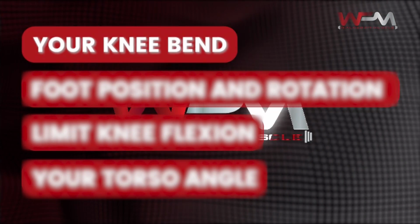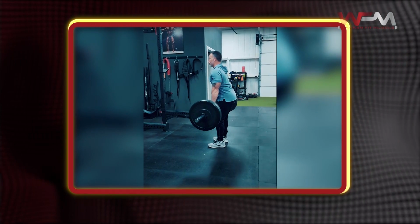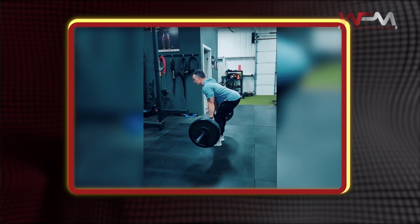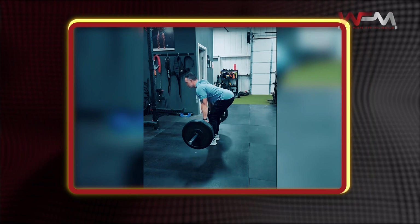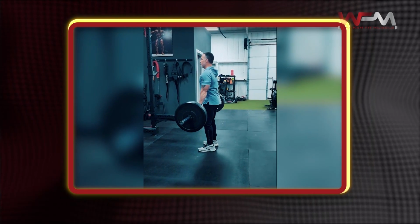While doing the correct glute exercises is one thing, using proper technique to maximize glute involvement in these movements is truly what will take your results to the next level. Next time you train your glutes, be mindful of the following 4 tips. Your knee bend. When performing Romanian deadlifts, allow yourself to bend your knees more than usual while getting slightly deeper with your hips. This will increase the amount of hip extension in the movement, shifting some of the work away from the hamstrings and putting more onto the glutes instead.